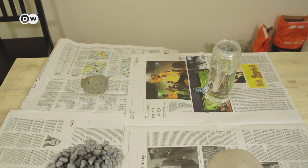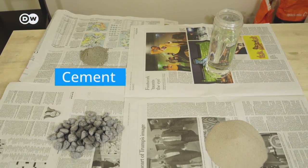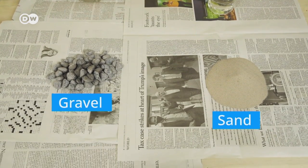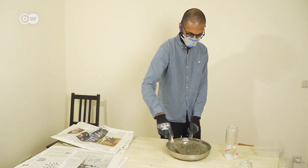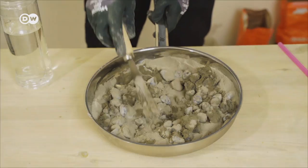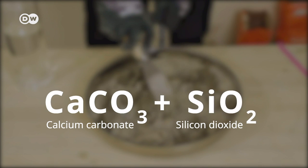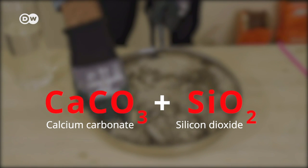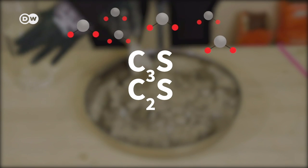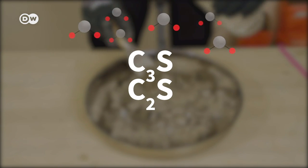It's still made of just a few key ingredients: cement, water, and cheap filler rocks like sand and gravel. The cement is what gives concrete both its incredible strength and toxic emissions. At super high heat, the calcium carbonate of the limestone and silicon dioxide of the clay join to form strong calcium silicates. But the reaction also releases carbon dioxide that heats the planet.